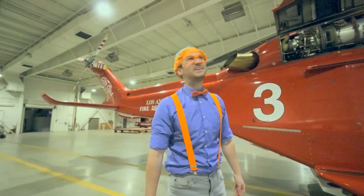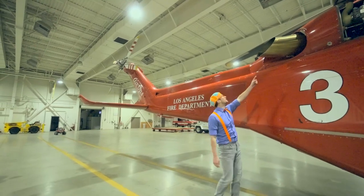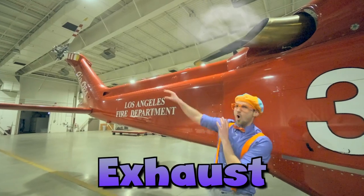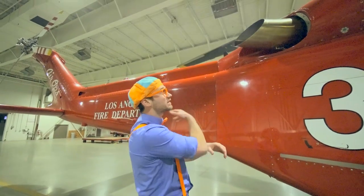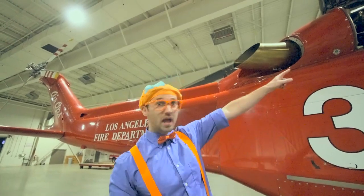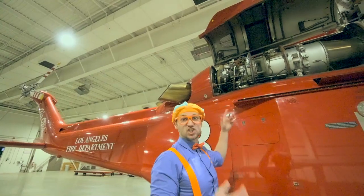Oh, anyways, I was just trying to touch it. Whoa, look at this! The exhaust! All the exhaust from the jet engine gets pushed out of there. Wait a second, I just said jet engine. Yeah, look! Whoa, that's the jet engine.